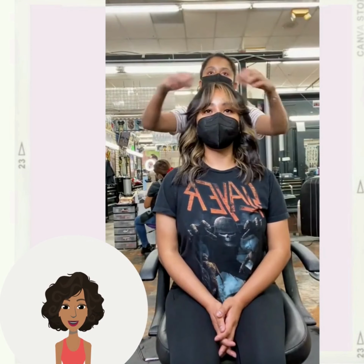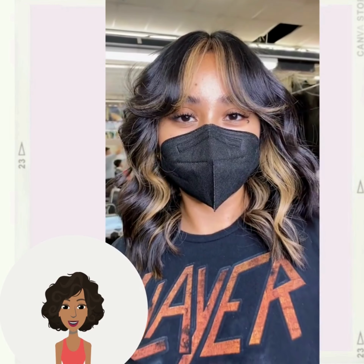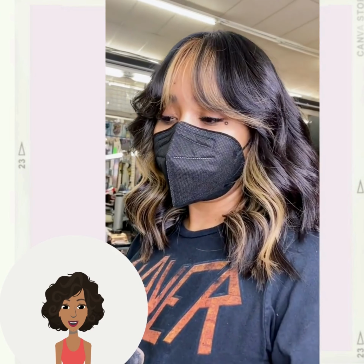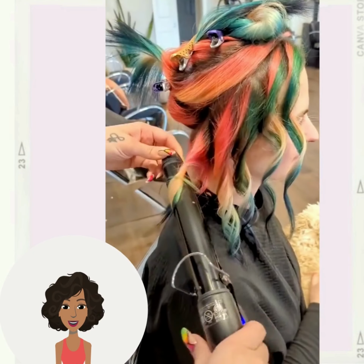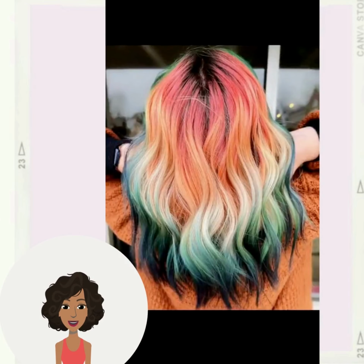Then we have someone rocking the peekaboo highlights under color trend. Gorgeous layered haircut as well. More of that signature wolf cut style. And then this beautiful boldly colored hair.